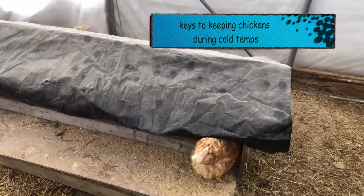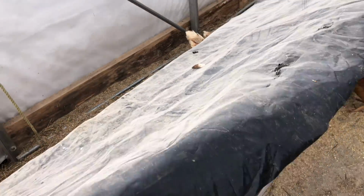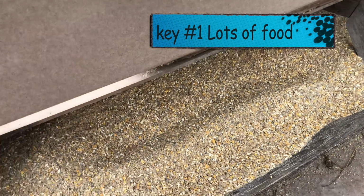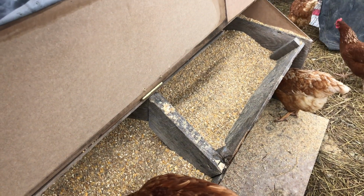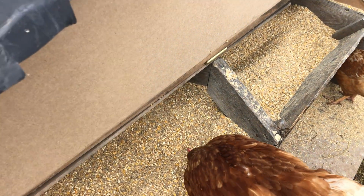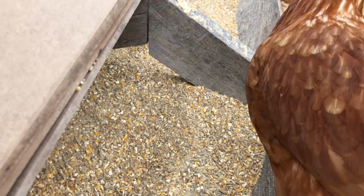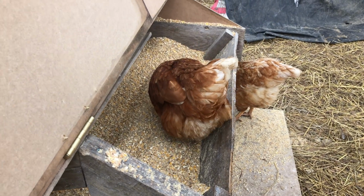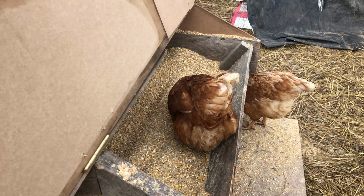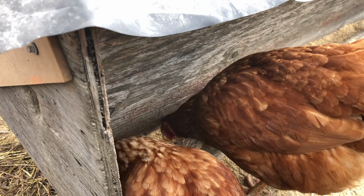And the key to keeping chickens at this kind of temperature is lots of food. So we have a big bulk feeder, and there's enough food here normally for a month. So we give it to them, and they're very happy. They like to pick through and just eat their favorite. What's your favorite? Huh? You don't want to tell me what your favorite is, eh? I think it's wheat. Let's see, are you going to show me? No. All right, out you go.